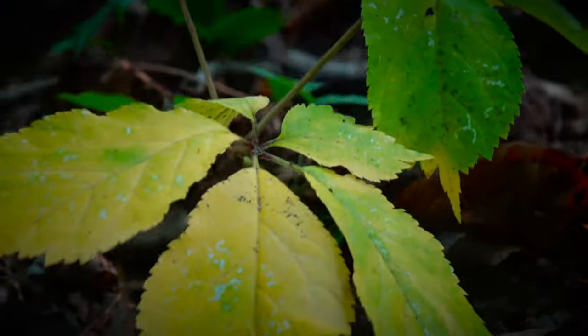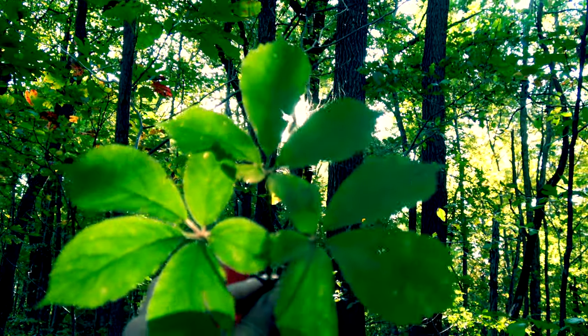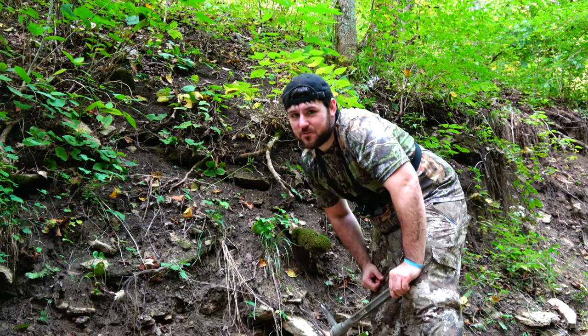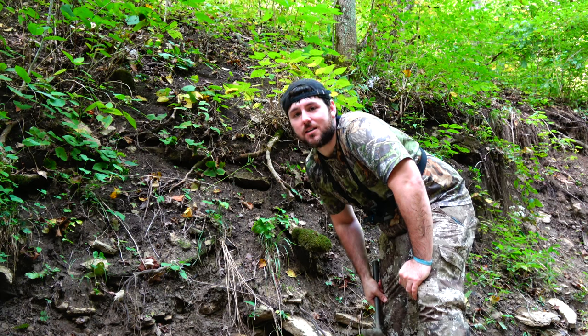I see sang. There's sang on this hill. Serious, y'all. There's some monster plants up here on the side of this hill. There's a massive plant up here on this hill. Straight up and down, so I don't know how I'm gonna get it, but I'm gonna try. Let's see if I can get it out.